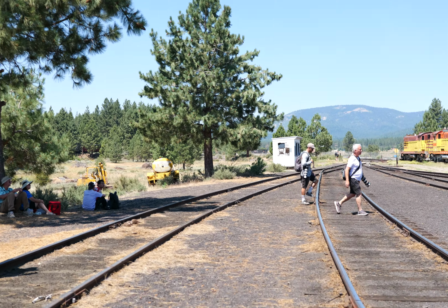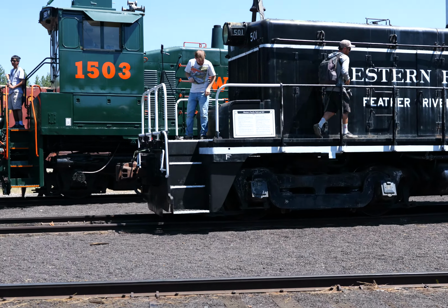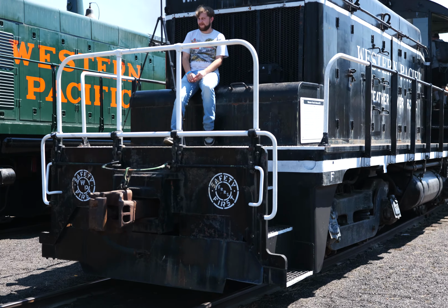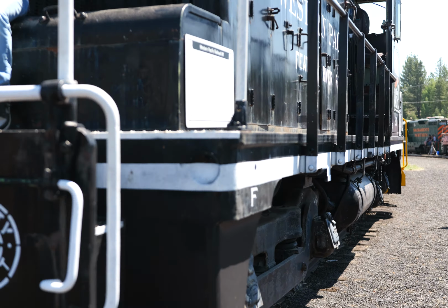Go behind this guy. He was here first. All right, so this is Feather River Route. Like anywhere in the world that is. All right. See if I can get up here real quick. Yeah. I'll be quick. I'm not waiting for the steam train yet.